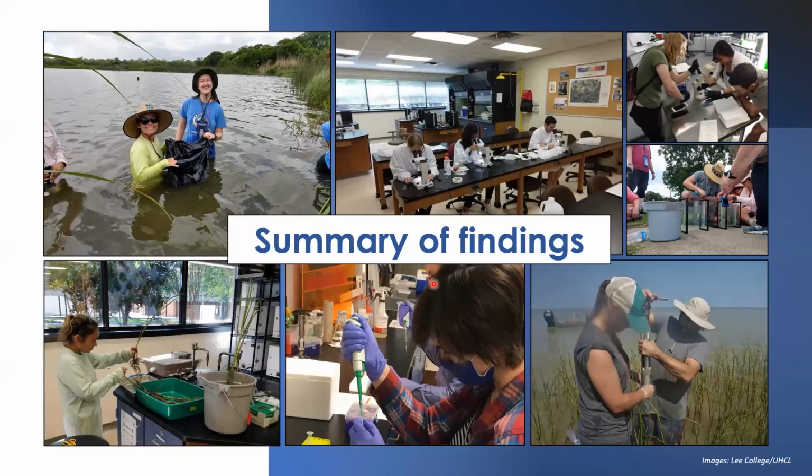So this is our summary of findings. You can see we have a lot of students working. This is being out in the field collecting plants. This was doing some benthic macroinvertebrate work in the lab. This is all looking at tiny critters under the dissecting scope. We did, I guess this is the microbiology here, did biomass, plant biomass.